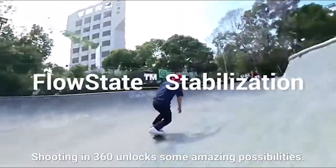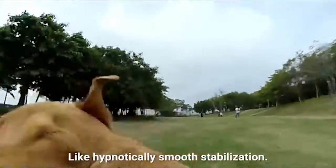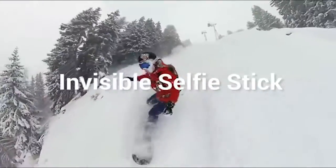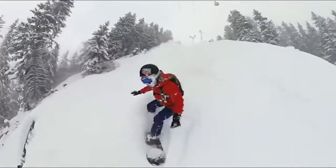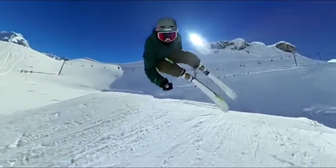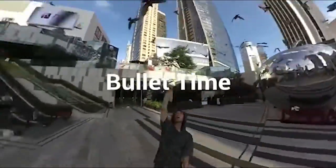Shooting in 360 unlocks some amazing possibilities, like hypnotically smooth stabilization, or a selfie stick that disappears so that your camera can fly. Slow things down to get a mind-blowing perspective.